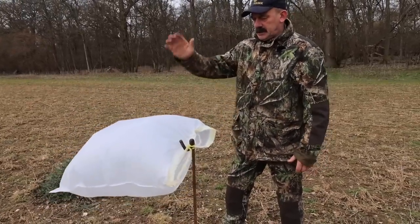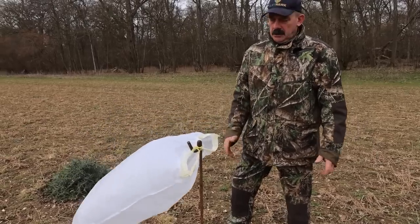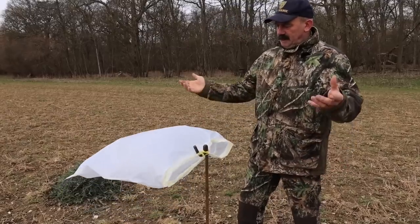Just keep the back. We've got the lightest of breezes today. We haven't got much wind today. The lightest of breezes. I mean, it's going down there now. A little bit of wind, and that will just inflate again.